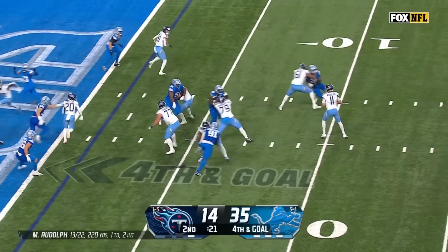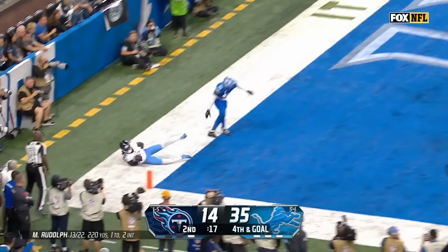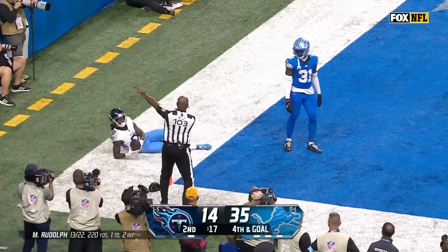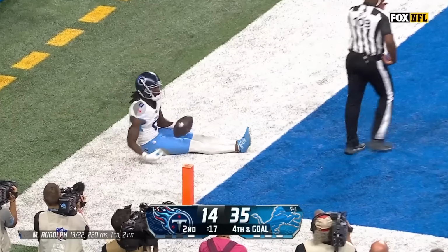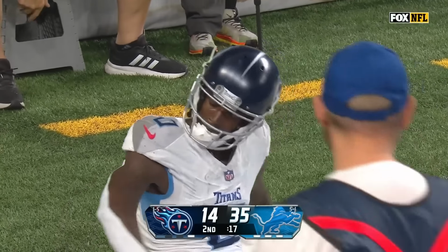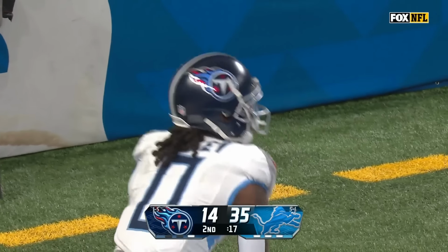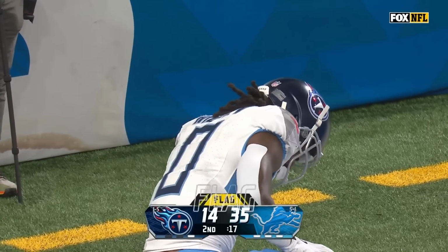Rudolph. Pressure coming, in trouble. Rudolph's got a throw back of the end zone, and it is incomplete, out of bounds. Hats off in the end zone from the officials, so you know somebody left the field of play. Ridley makes the catch, and there's a flag down at the goal line.